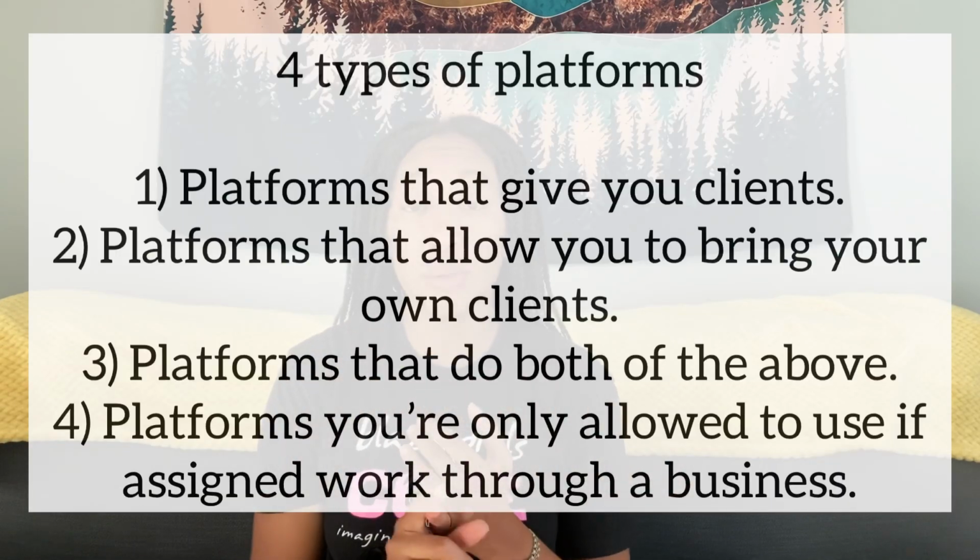For example, I'm commissioned in 2 states. I'm commissioned to do RON work in Washington, and they allow you to use any platform that just meets the laws. And I'm also commissioned here in Colorado, and they have a set list of platforms to choose from. One thing you'll notice is there's typically 4 different types of platforms, and I've said this before, but I'll say it again. The 4 different types of platforms are essentially platforms that give you clients.